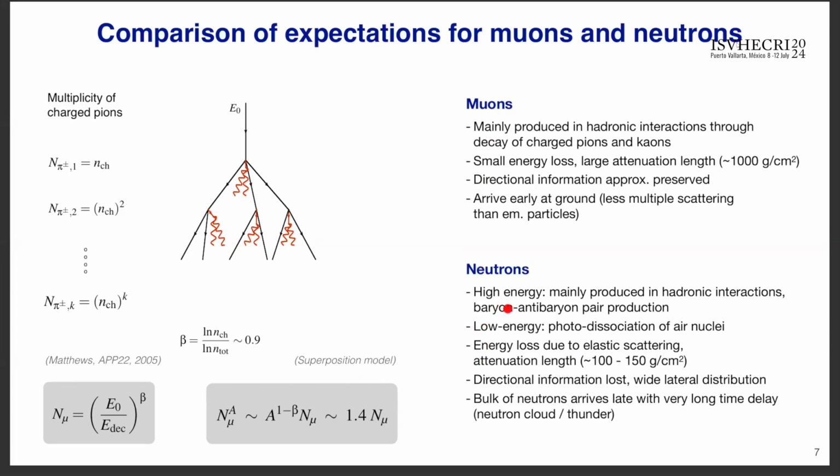In the case of neutrons, it's really different, because you first of all have neutron, anti-neutron, or proton, antiproton or lambdas or whatever production, pair production of baryons that in the end produce neutrons. But you also have a very dominant channel, and that's the disintegration of the target nuclei in air. So oxygen, nitrogen disintegration will produce neutrons. And that's produced by photons. So that's scaling with the photon number in the air shower. And it's completely different from this one.